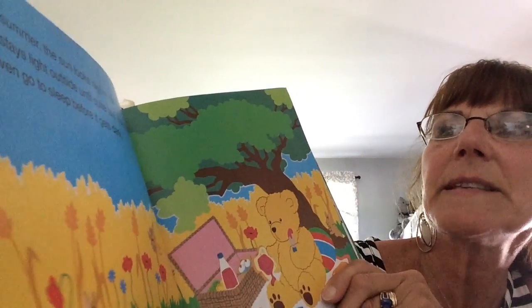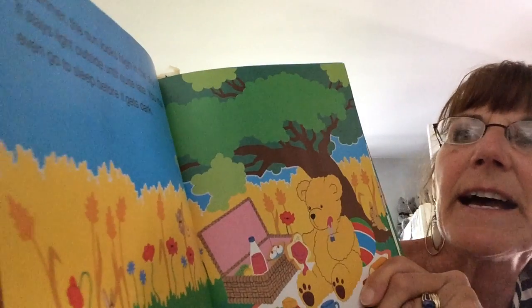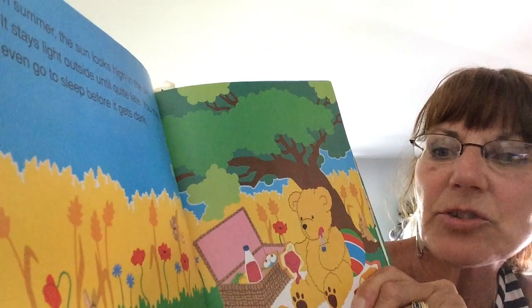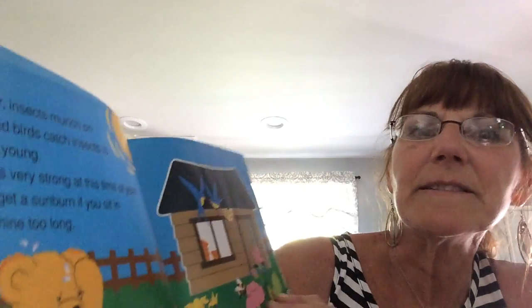In the summer, the sun looks high in the sky. It stays light outside until quite late. You may even go to sleep before it gets dark. The leaves on the trees are fully open now. Colorful flowers are everywhere. That's one of my favorite seasons.